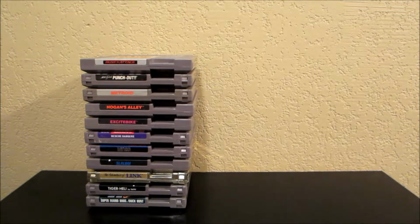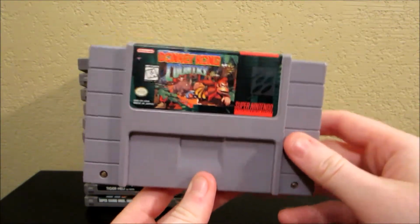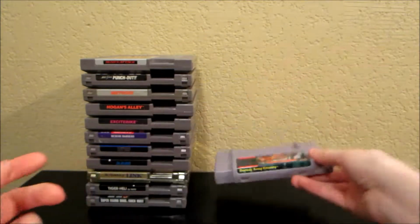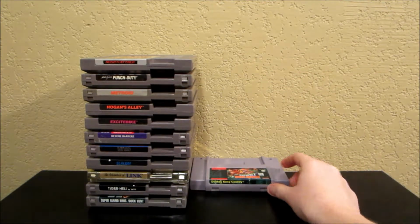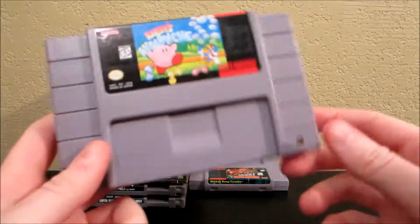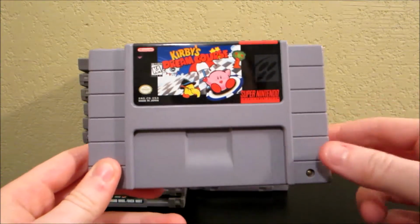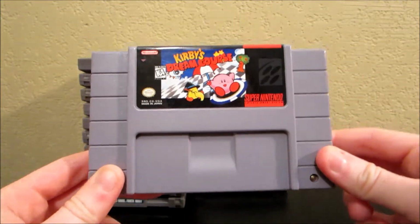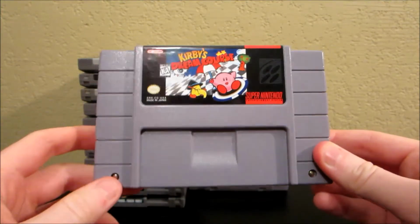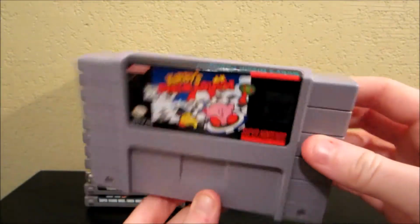Again, not too many, but first up we have Donkey Kong Country. One of my favorite series is Donkey Kong, so gotta have the Donkey Kong. I still need the second and the third one though, unfortunately. Next we have Kirby's Avalanche. Kirby's Dream Course. This one's pretty neat. It's kind of like a golf game, but I guess Kirby is the ball basically. This one is a really challenging game, so if you're looking for a challenge, I do recommend this one.